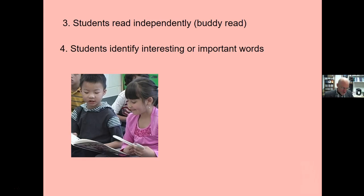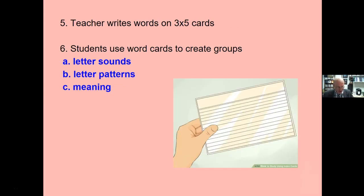Step 4, you ask students to identify interesting or important words from the text. They either remember or they look back and tell you. As they tell you, you can write them on the board, and again, adopt and adapt. But then you write them on 3x5 cards. Now, if I'm working with older students, you could have them work with a buddy or in small groups. Have one person be the letter caller and the other one writes them on the card to keep it moving.